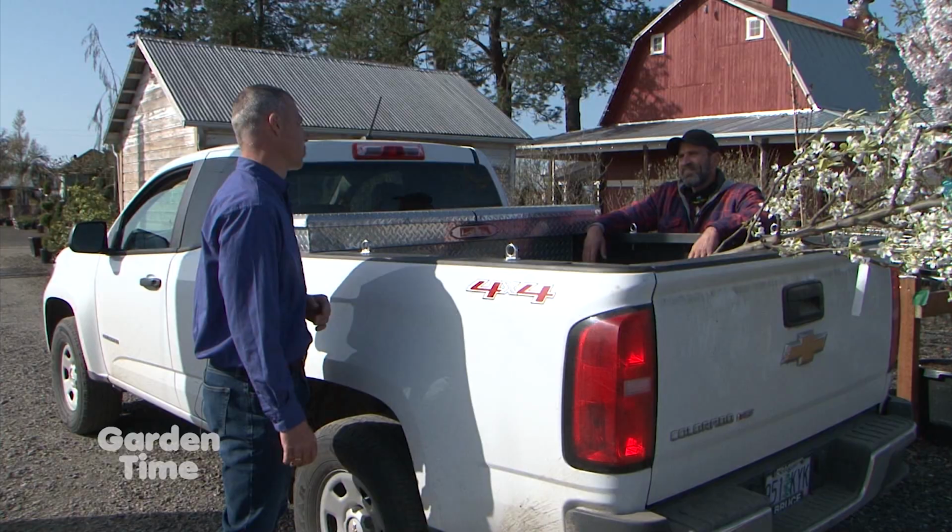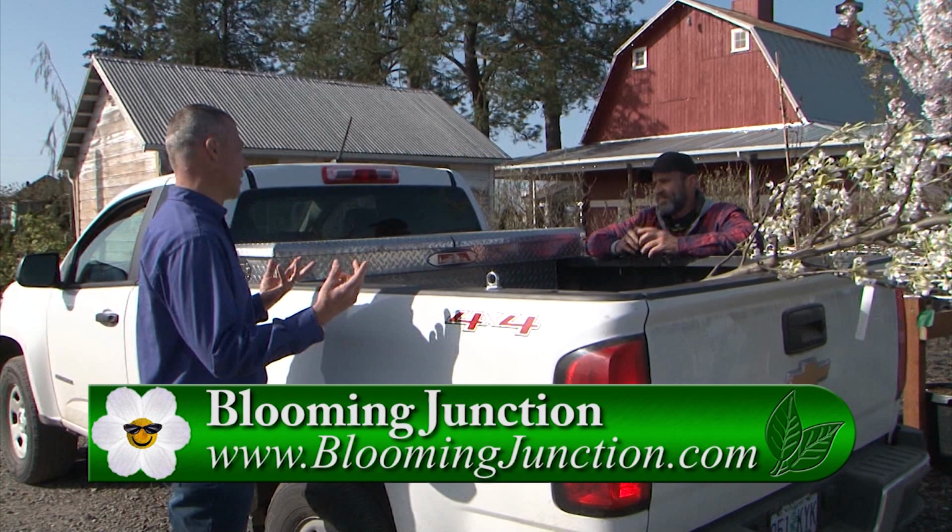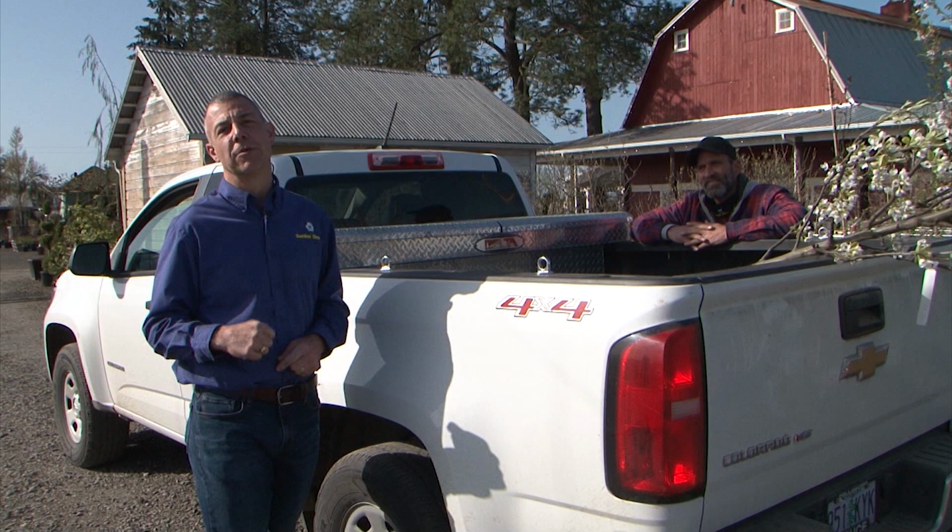Exactly. So Ron, if we have a tree that's really long and hanging out the back, do we need to be concerned about that? We would provide you with a flag if you don't have one already. Okay, so you just tie that on the tip just to make sure that, exactly, you know, cars and people can see that. Don't smash into it. So transporting a tree home safely from the garden center, that's our tip of the week.